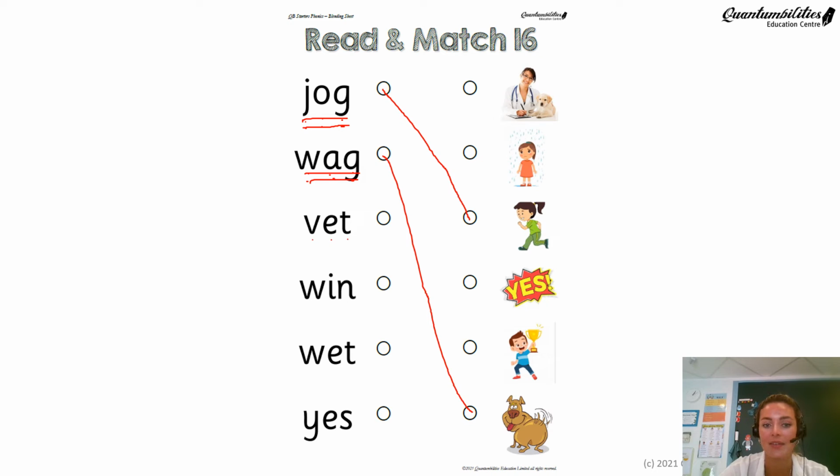V-et. Vet. Your turn. Good. Remember, a vet takes care of sick animals. Can you see the vet? Super! The vet is at the top. Good reading. Let's do the next one.